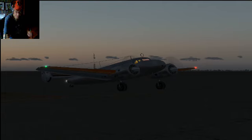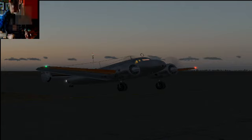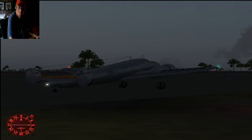The old Lockheed 10 Electra. Before there was the Lockheed Electra, the four-engine mighty beast, there was this aircraft. Today we're going to fly this up to one of the other airports around this area.